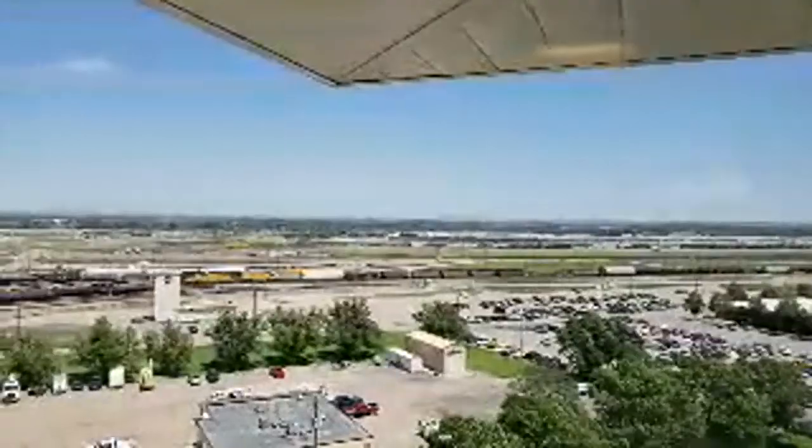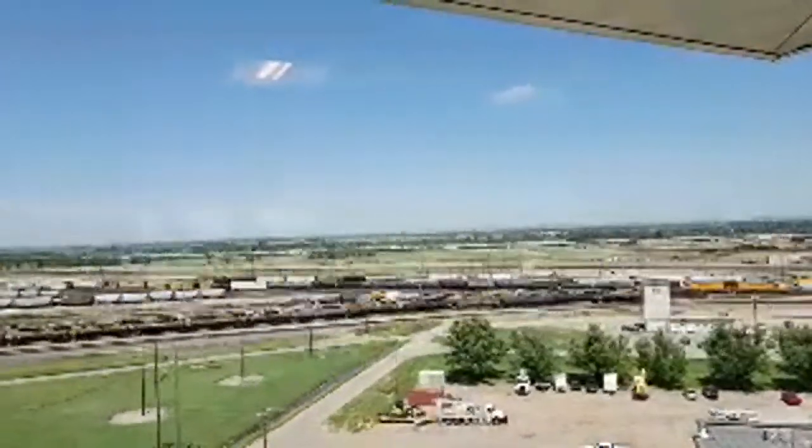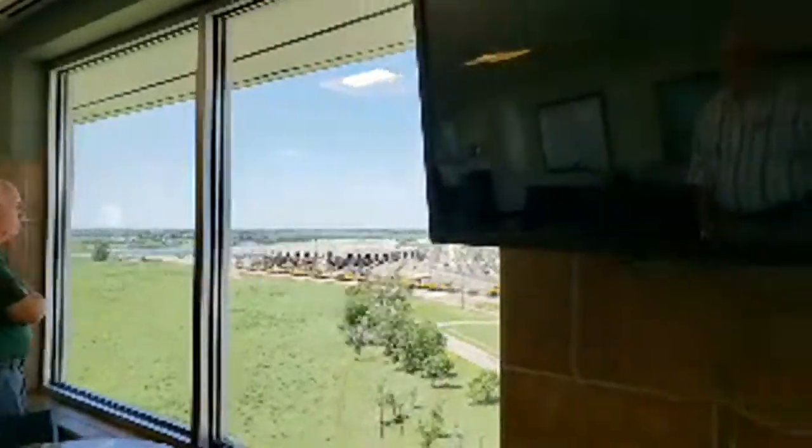You can see the switch engines down there. They're building a new eastbound, and that's the one right out here. Now he's shoving back in to pick up his next track. It might take 4 or 5 tracks to get his train built, because he has to pick up stuff from different tracks, different commodities going.